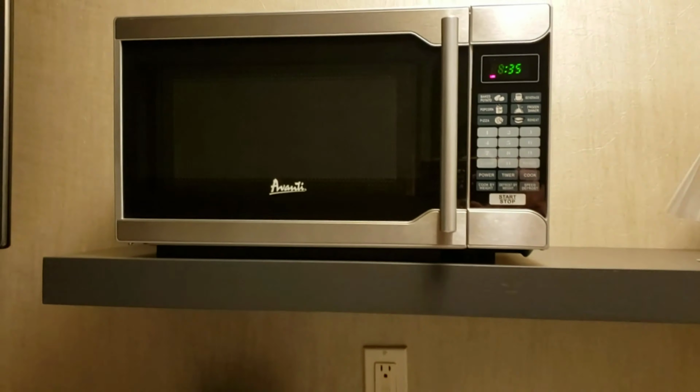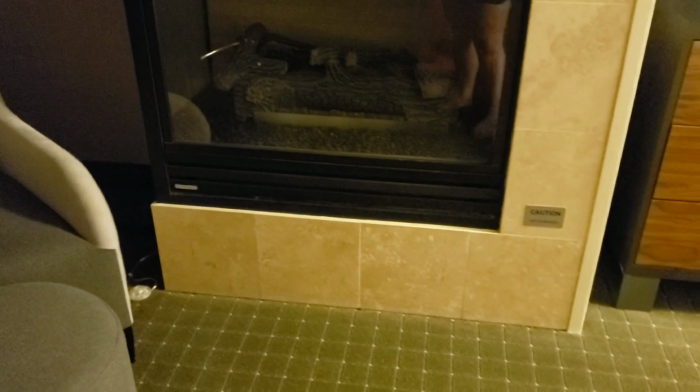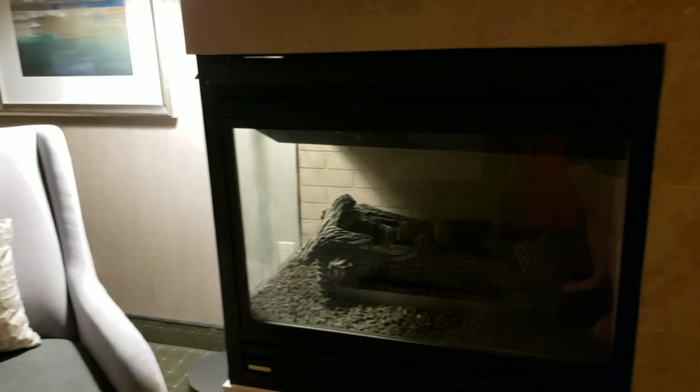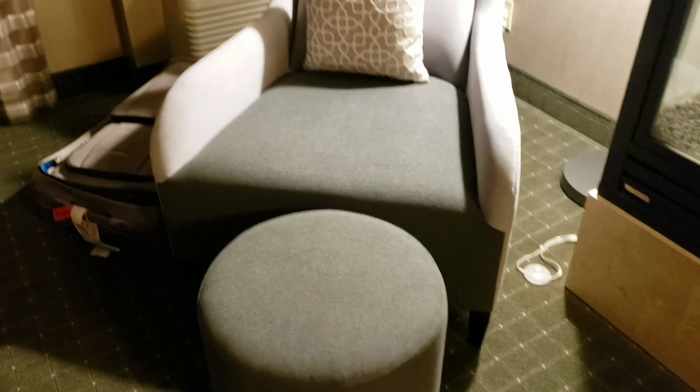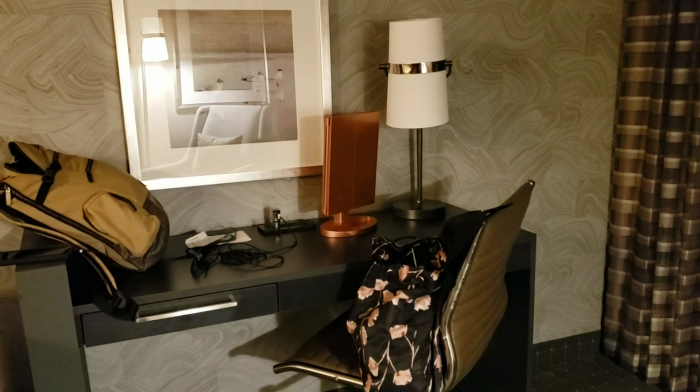Coffee maker, microwave, and then chest of drawers, big screen TV, and then we do have a fireplace as well in our room. Not exactly sure how to turn it on though. Oh, that's a light. Okay. So anyways, Mike can show you later how to turn on the fireplace because I don't know. But there's a light and a chair and a little ottoman. And then it has a desk with a light.